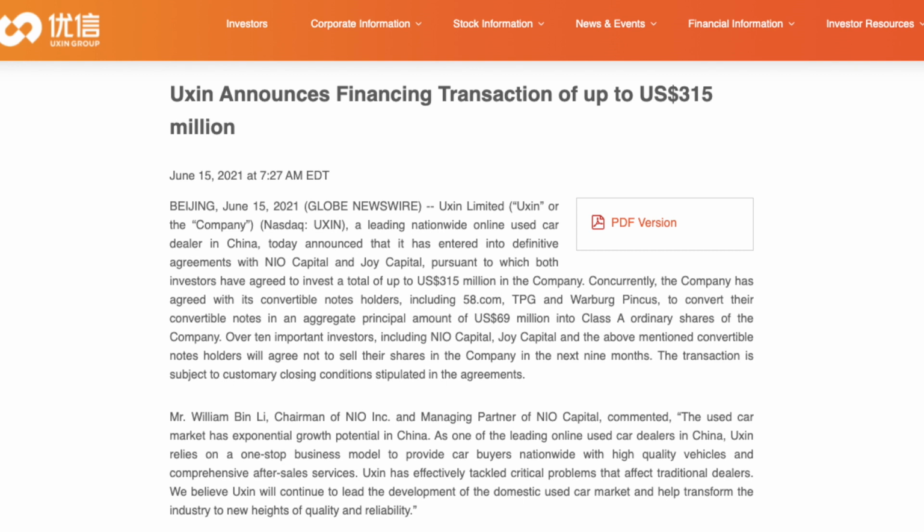William Li, chairman of NIO and managing partner of NIO Capital, commented, "The used car market has exponential growth in China. As one of the leading online used car dealers in China, Yoshin relies heavily on a one-stop business model to provide car buyers nationwide with high quality and comprehensive after-the-sale services. Yoshin has effectively tackled critical problems that affect traditional dealers. We believe that Yoshin will continue to lead the development of the domestic used car market and help transform the industry to new heights in quality and reliability."